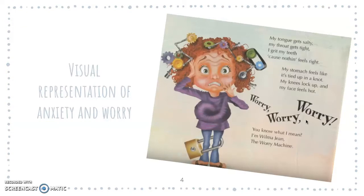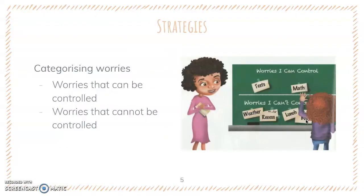The book paints a picture of anxiety for students to understand the physical feelings of worry. For example, one of the first pages in the book explains the feeling of knots in your stomach during times of worry. It then offers strategies for students, teachers, and parents to assist children in coping with anxiety and worry. The tools addressed in this book include writing down all of your worries and what-ifs and categorizing them into worries you can control and worries you cannot control.